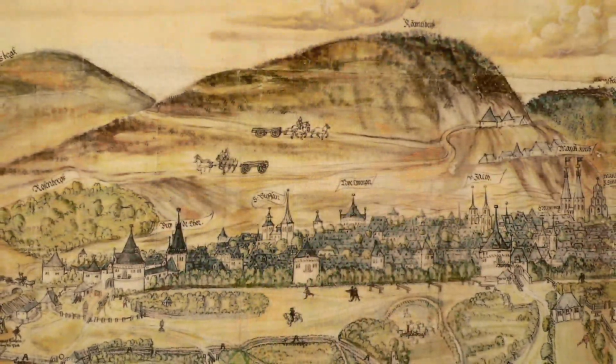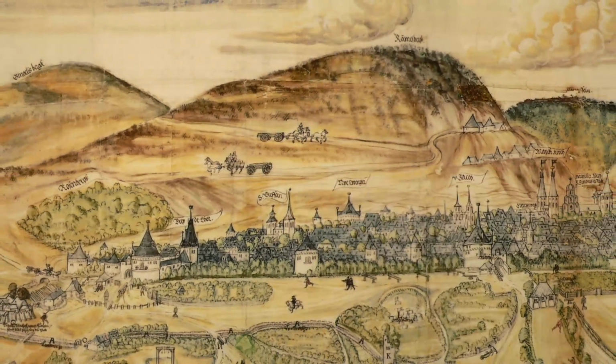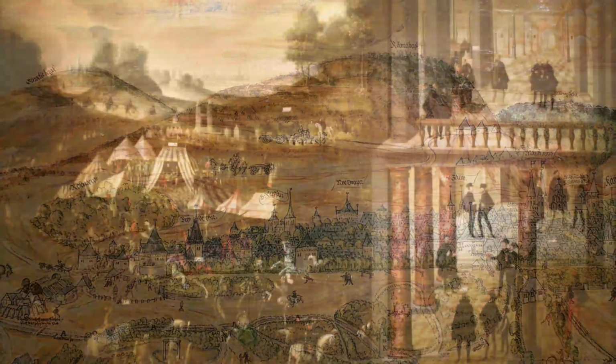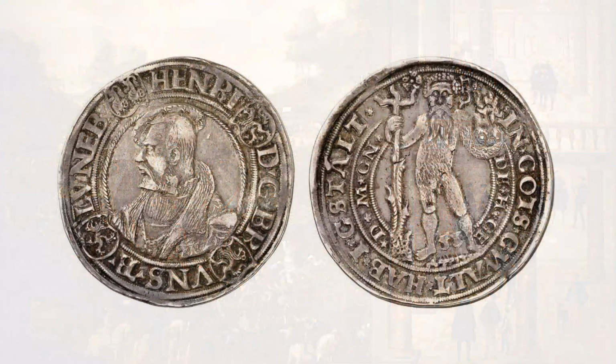The people of Brunswick and Goslar had fought together against Duke Henry, cast him out of his own duchy and even incarcerated him for several years. It wasn't until after Charles V's victory at the Battle of Mühlberg that Henry was freed and got back his silver mines, which is precisely what this thaler celebrates.